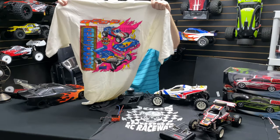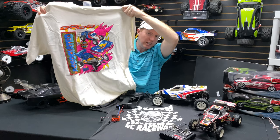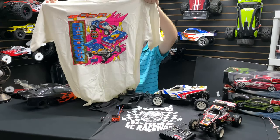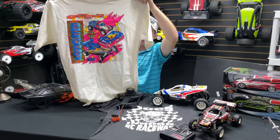So the cars that are on here, the top one, the truck, that's the RC10T. Then you have the GTP, I think, you guys can correct me on that one. Then you have the RC10, and let's call that the gold pan edition. So I had the two top ones, the truck and the car.